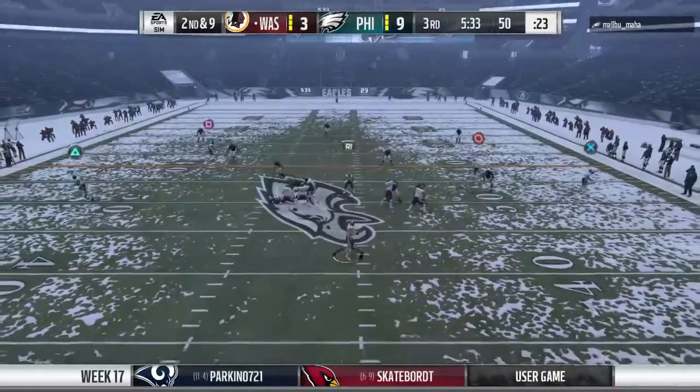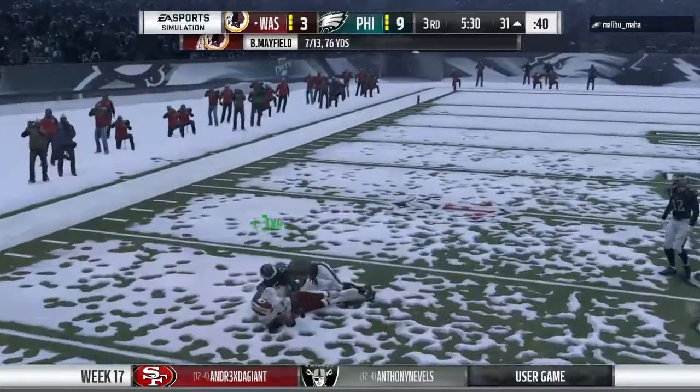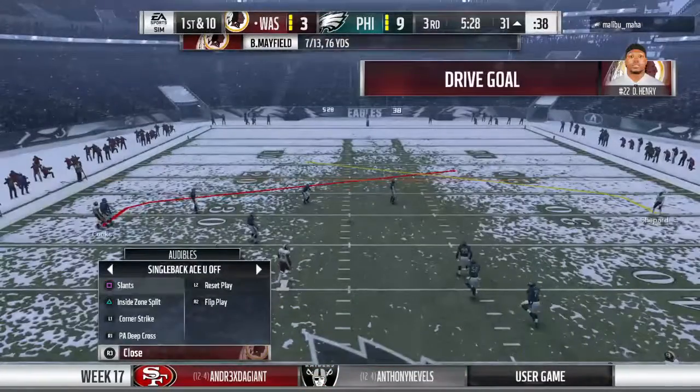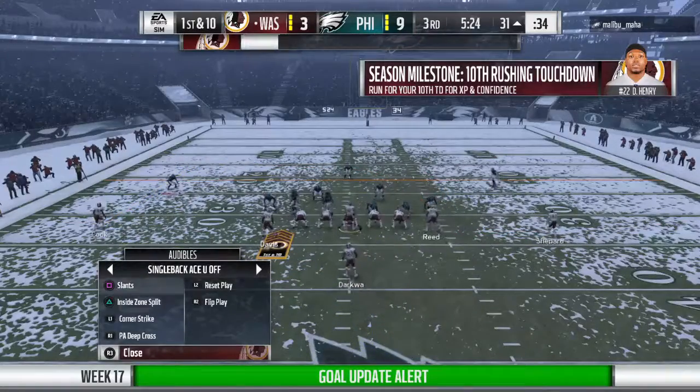Back to throw here. And he gets it inside the 35 and just shy of the 30. He goes for 18 there as the drive will continue.